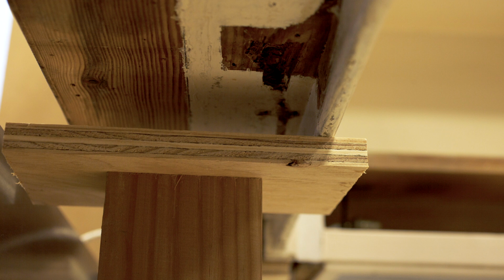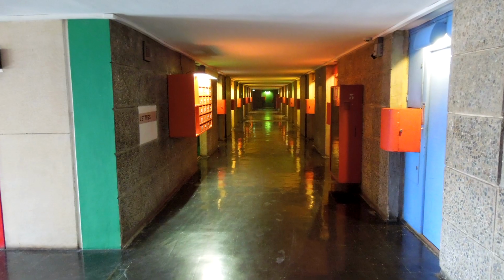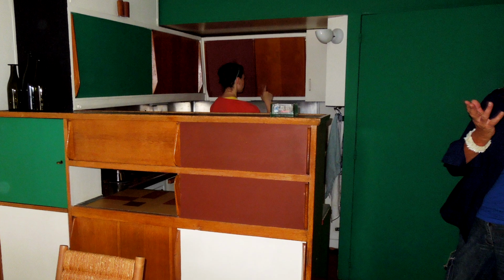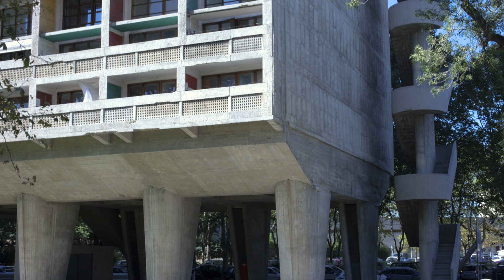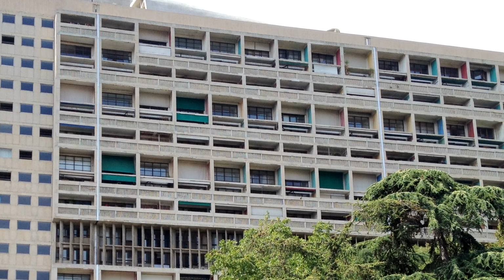We then went to Marseille because we wanted to see these kitchens actually in situ. Being able to go back to the original building answered a lot of our questions about how to eventually install this piece in MoMA. The Radiant City was built in Marseille primarily to house people who had been displaced by World War II. It was an attempt really to find an efficient way to fit as many people into this building as possible, but still provide them with quality housing.